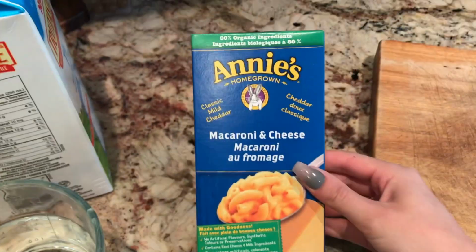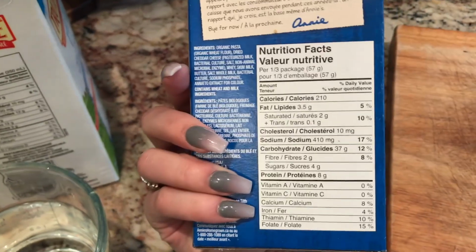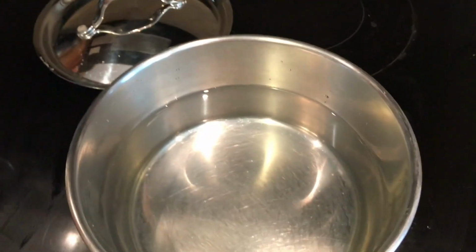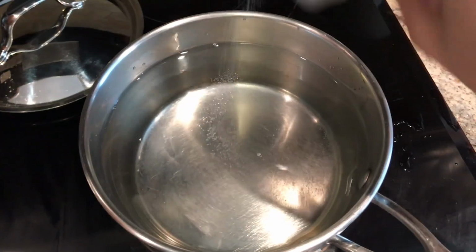I have been craving Kraft Dinner all week, so I wanted to try this. This is Annie's macaroni and cheese. This is the original flavor. Everyone chats about this, and I had never tried it before, but since I had been craving Kraft Dinner all week, I decided to give it a chance. And it tastes exactly the same, but it's a lot better for you.